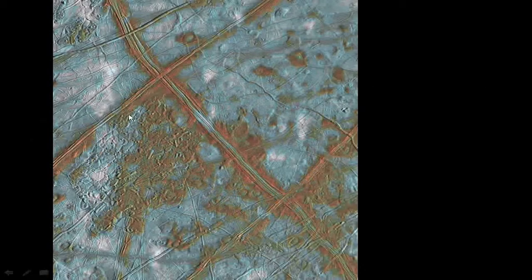Here's a look at the terrain and some very interesting tectonics going on here with these cracks in this terrain. Yeah, like I said, some curiosity as to what might have caused that.